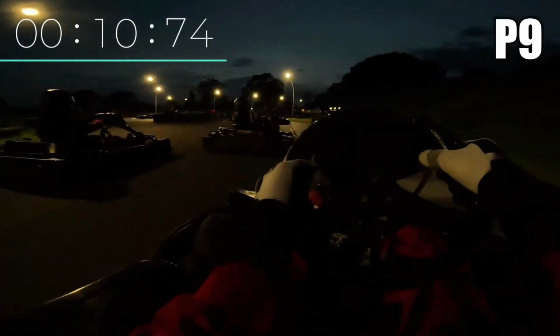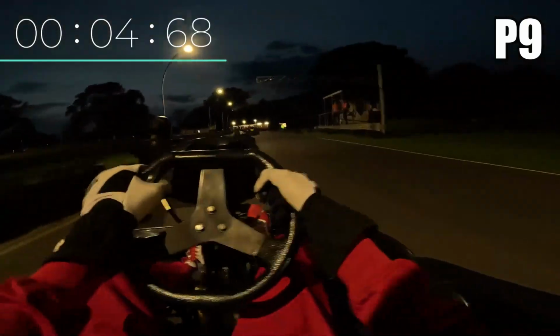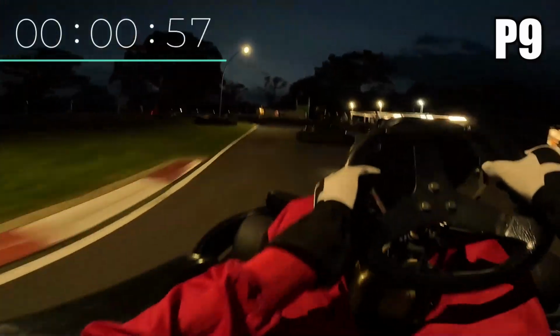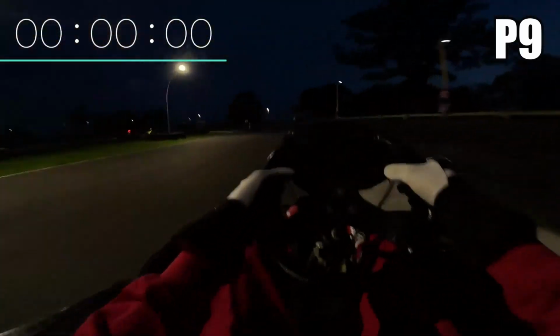But let's see, if we set ourselves up nicely on the outside here, we might be able to make a move. Nope, he's gone into the barriers a little bit because of some contact with the kart in front, and we've not quite had the space to make a move through. But looks like this is going to be the final lap now, and it's all spread out a little bit more, which is really not what we wanted.